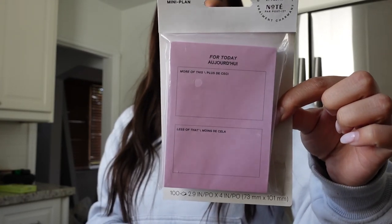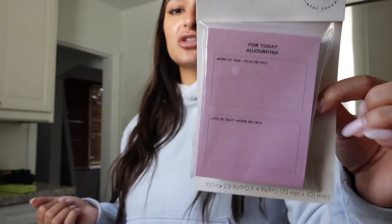And then I also got this little thing. They had these little notepads and I thought this one would be cute to glue onto some of the pages for my journal entries. It just says, for today, more of this, less of that.